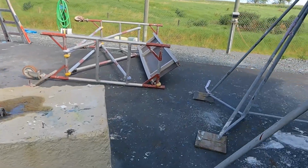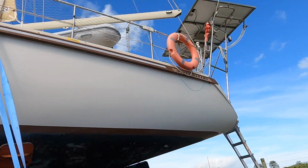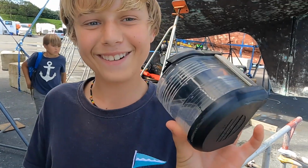So we got back eventually, and luckily there isn't that much damage. Some of the scaffolding we were using has been blown over, but luckily didn't hit anything. And the only other damage to the boat was the steaming light, which we kind of knew was loose anyway, but the wind's completely taken it off and blown it off. Look, the light from the front or the back of the boat, it fell down. Steaming light.